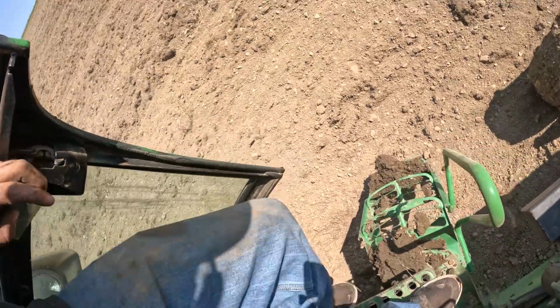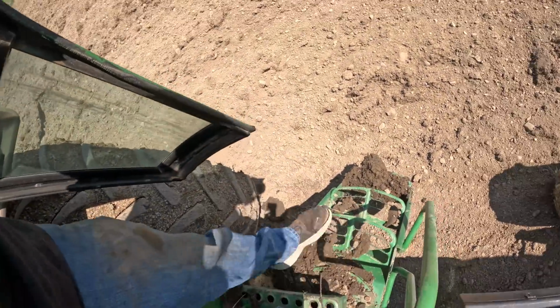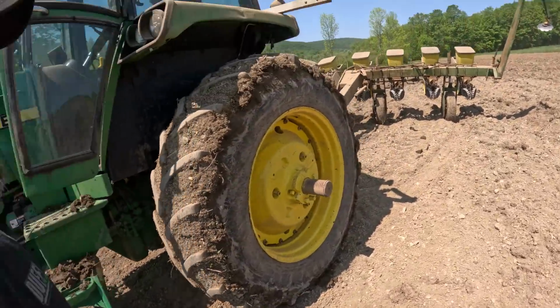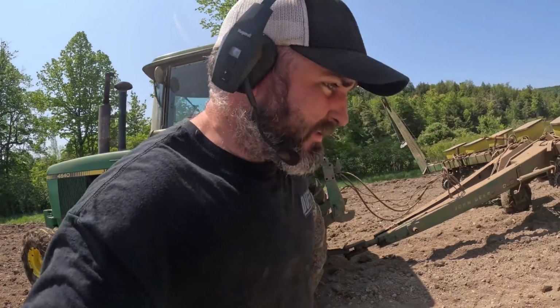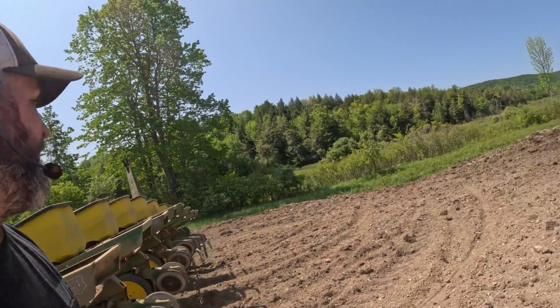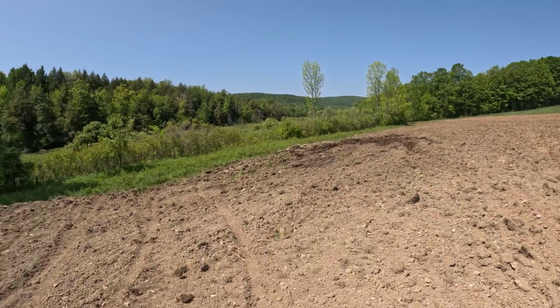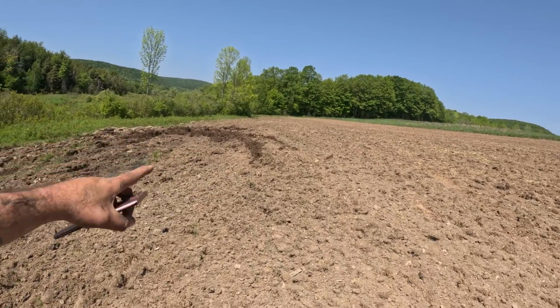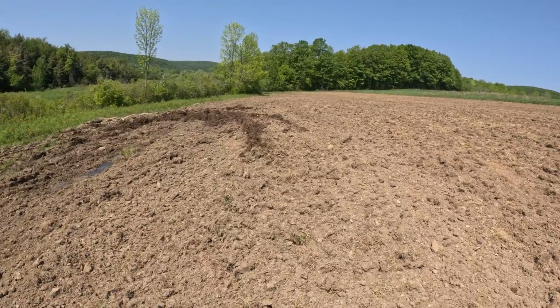Yeah, that's not a good thing to look at. Oh, well, let me tell you what, there's still some wet spots here. I wonder if there's a tile that comes down through here that's broken. So I was up over here and I was like, oh, it's got to be dry enough, like there's some incline. We just sank.